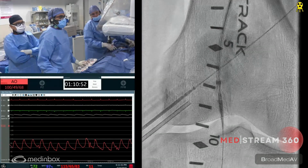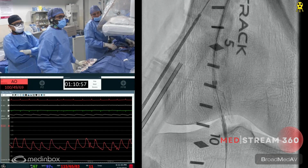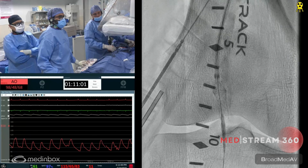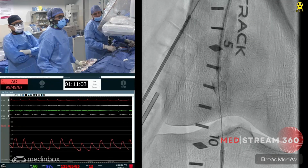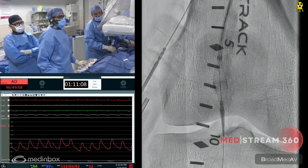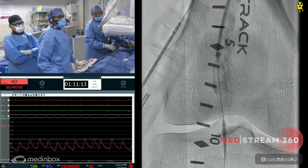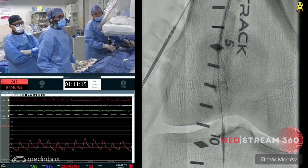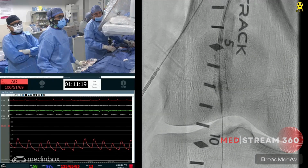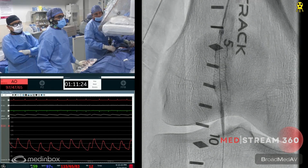I'm just putting positive pressure on my left hand as I deploy the stent slowly. Now that's just too much pressure, but now you can see the stent is starting to deploy nicely. So I will now put negative on my right hand and try to deploy the stent with a little bit more ability. And we're already there. Perfect.